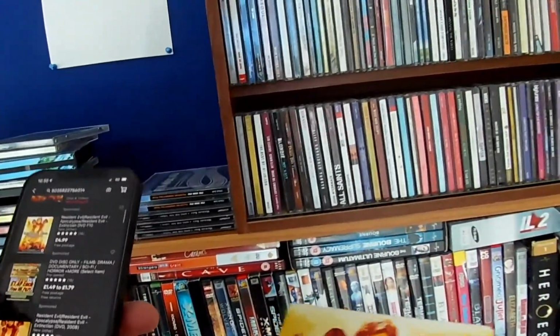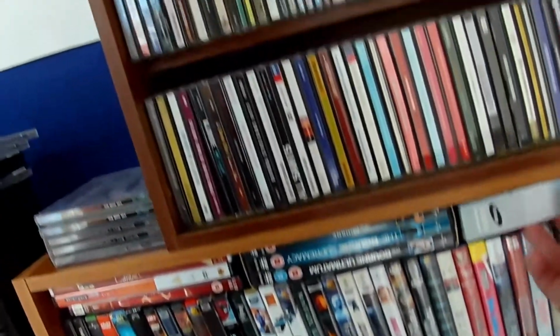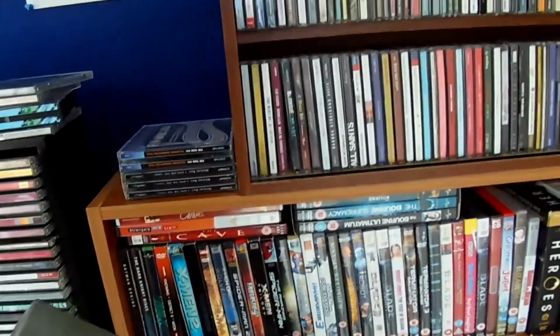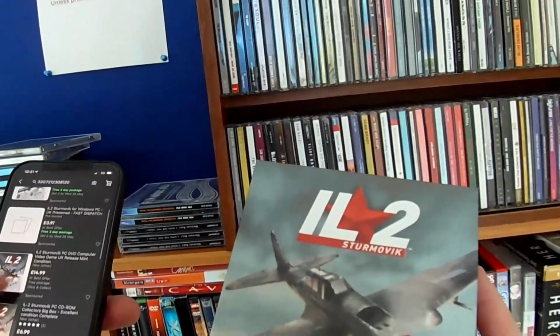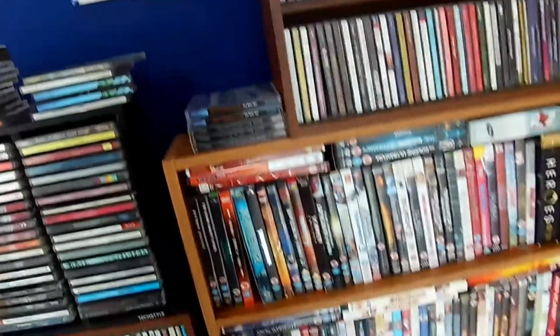As you can see, not really worth anything. £4 to £5 sale price. So once I listed it, it's not really worth it. But I do see this PC dogfighting simulator. I actually thought it would be worth a lot more than what it is, but nope. So £3 or £4, I think that one was going for.